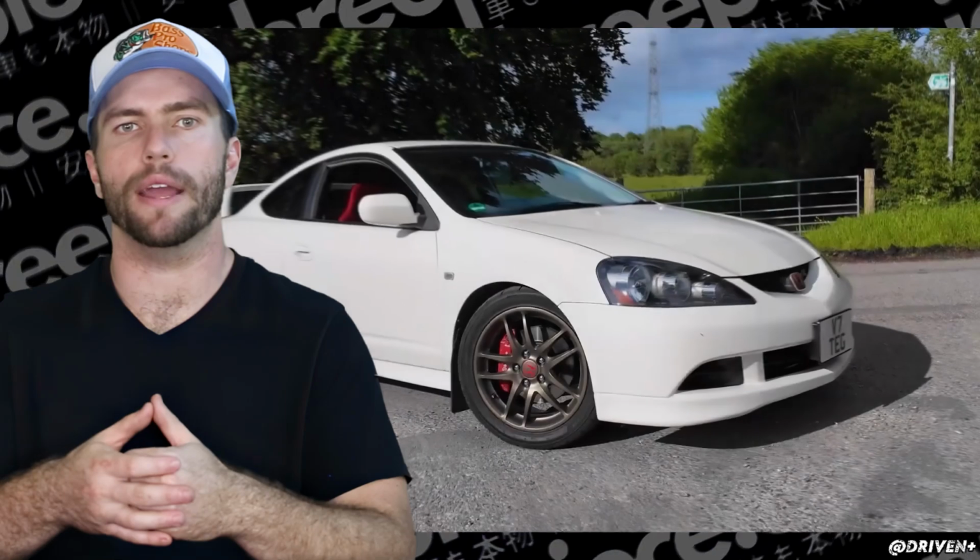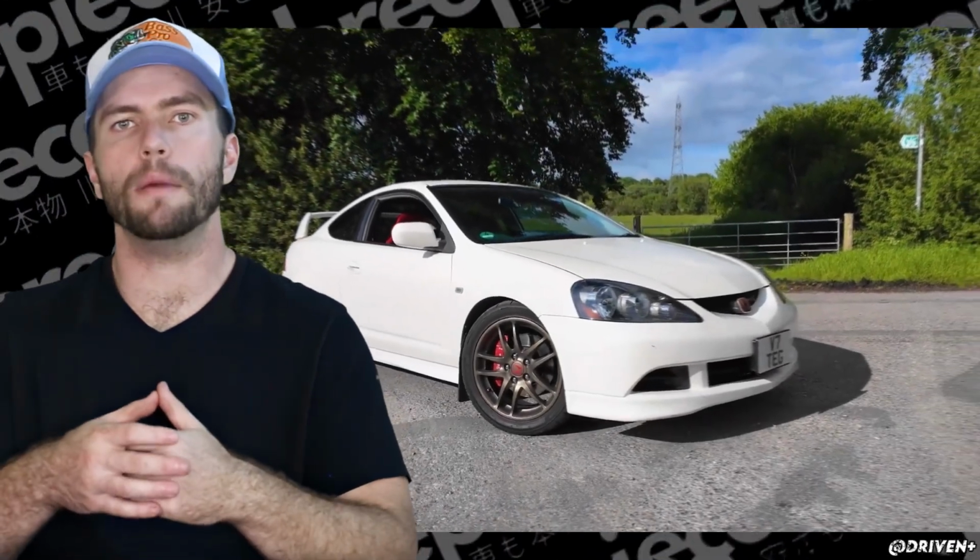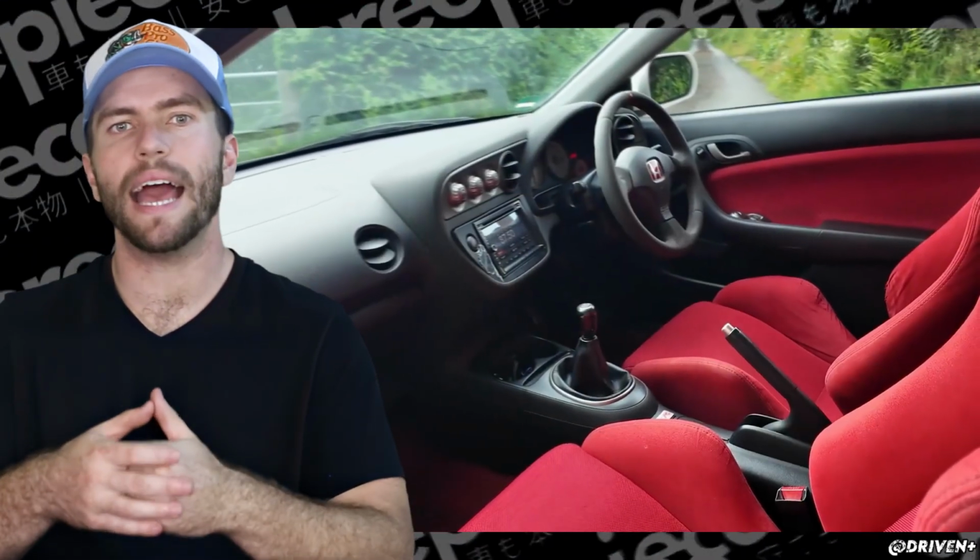Honda's engineers didn't just throw a more powerful engine in though, they gave it a full makeover. Stiffer suspension, upgraded brakes, and even lighter body panels made the Type R a genuine track weapon straight out of the box.